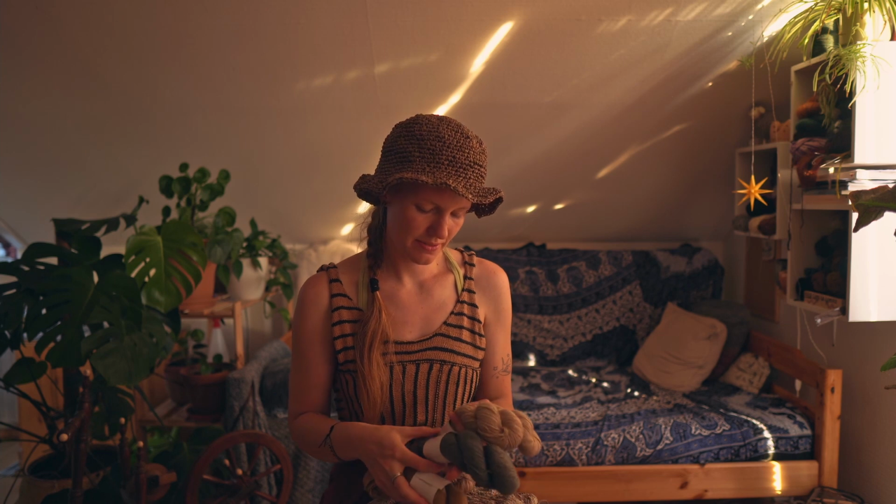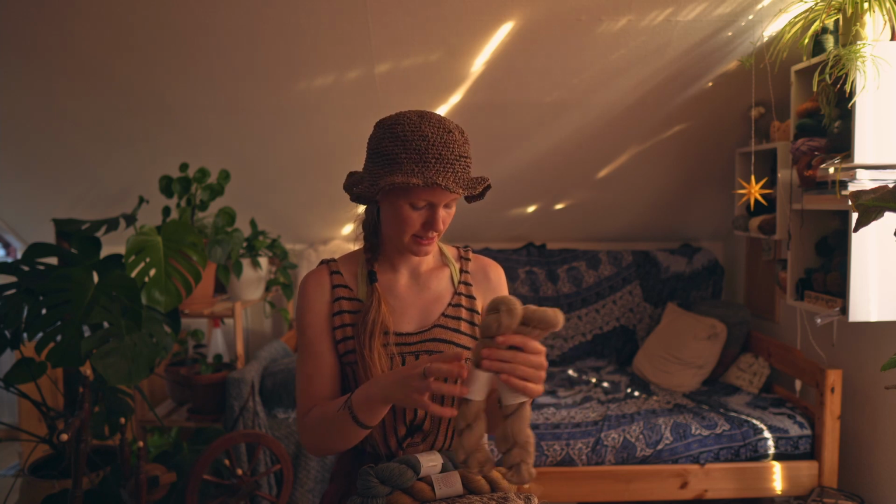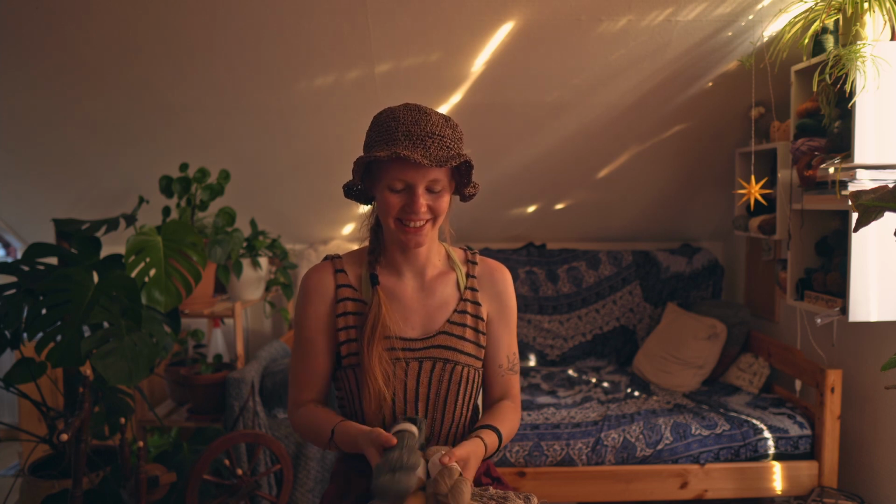This is the color sunflower. Then this green is the color eucalyptus, and then I have 2 skeins of the undyed colorway. Let's see what I'm gonna make with those. But I'm really happy about these, and also it's a nice memory of that day. That's what I'm probably gonna knit next once I finish this jumper.